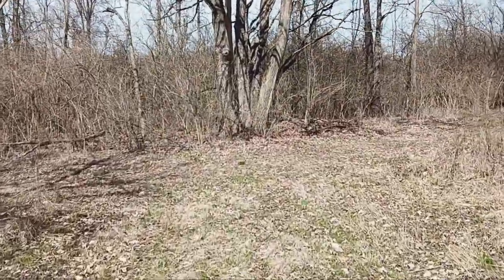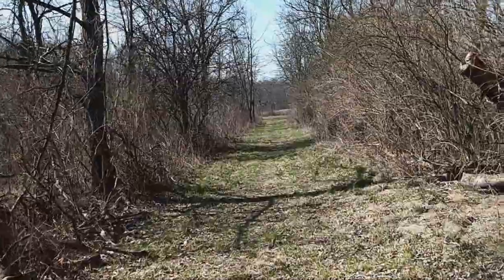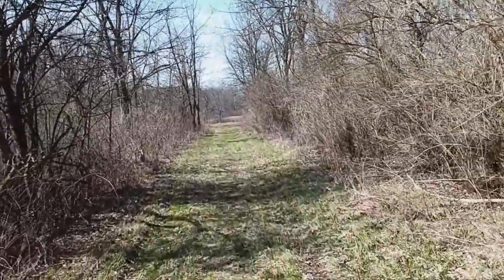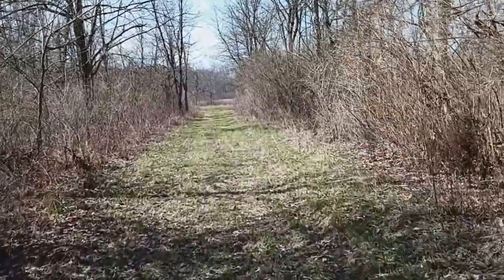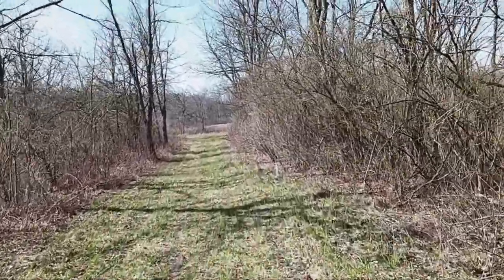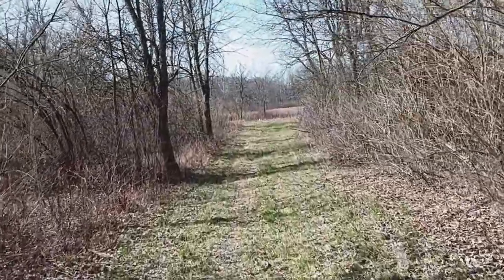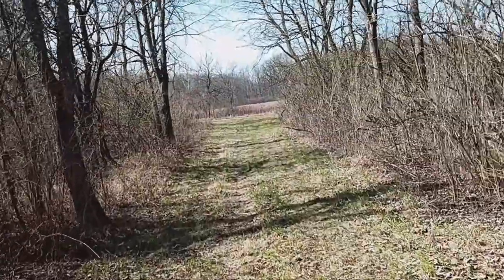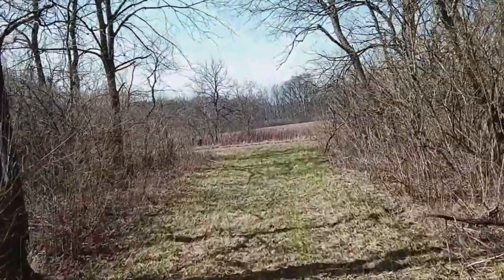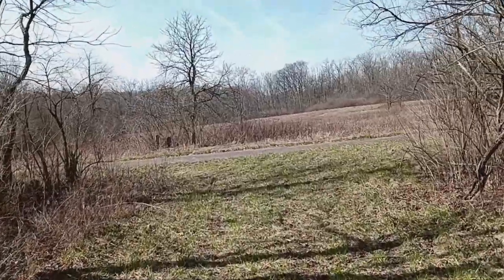Okay, we're back to this junction again. Remember, we came from that way. I expect this way is going to take us back out to the main trail, so now we're going to follow this. But like I said, I saw a mowed path there, and I'm going to assume this is where it's going to come out. So the first one we took was out and back. It just dead ended. Then we came back and took the other direction, and that appears to be a loop. Okay, here we are. But this is not the mowed path I was talking about.